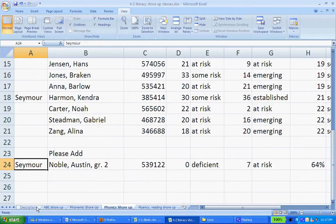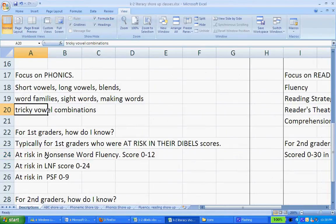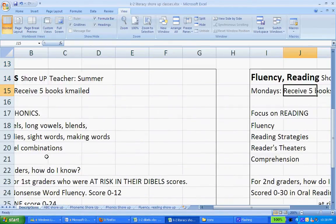Like, here's the descriptions again. She does reading strategies, theaters, comprehension, things like that. If they can't even read yet, though, and they just need the phonics, you know, and practice with word work and making words, here's the descriptions of that: making words, tricky vowel combinations, sight words. Then they should probably come to Summer's phonics one. Both the first graders and the second graders are going to get 5 books every week, K-Mail, so they'll have something to read too.